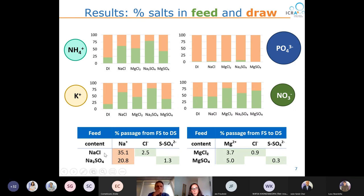And then for the salts present in the feed, we also see different behaviors. This is the percentage of passage, in this case, from the feed side to the draw side. Regarding the anions, we don't have problems, nor with the magnesium. We just have a little bit of magnesium going to the draw side, which is not bad for the plants, because magnesium is a divalent ion, so it is more difficult for it to pass through the membrane. But as you can see here, when we are working with sodium, we have some losses, some passage, let's say, of sodium to the draw side, 35 and 20%, which is related to the counter ion they have. So the sulfate, because it's bigger, decreases the passage of sodium ions to the draw side.